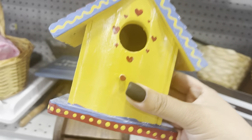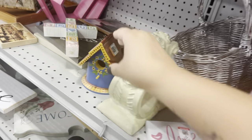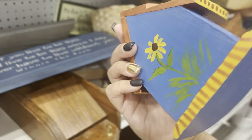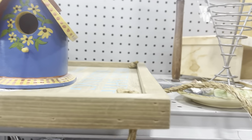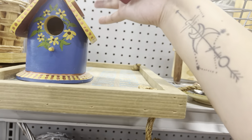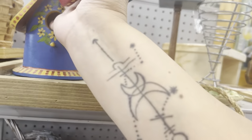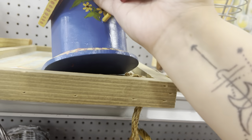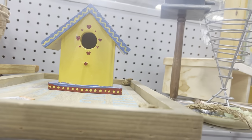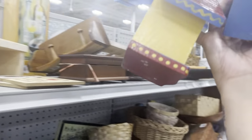99 cents. Here's another one here, so I wonder, they're both 99 cents, and I saw them yesterday. They're probably project pieces, but kind of like them, you know. They're kind of cute and cool. Just make sure nothing's living in the holes. Sometimes, I mean, you just never know.